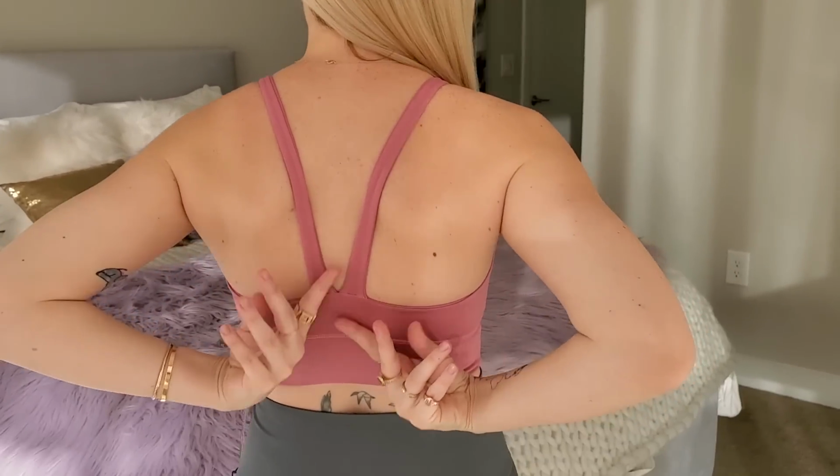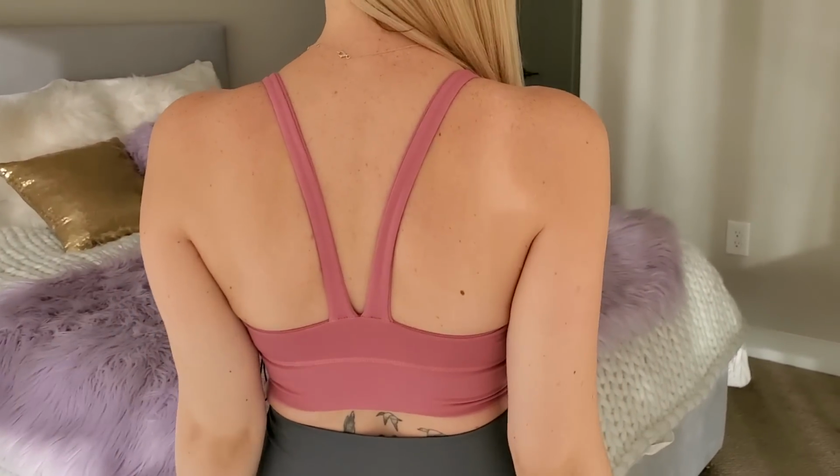It's super soft though. I would say of all the brands, this maybe has the least style. It's the most utilitarian. It's the most just, here's a sports bra. It's not totally vacant of style. I like this part that it meets in the middle there. I think that's super cute.